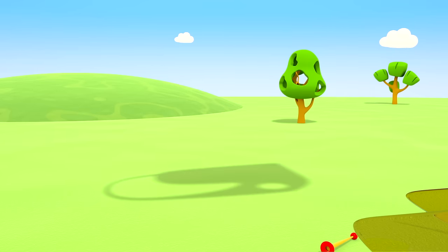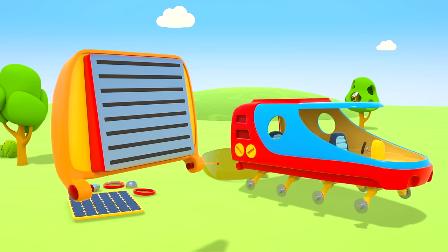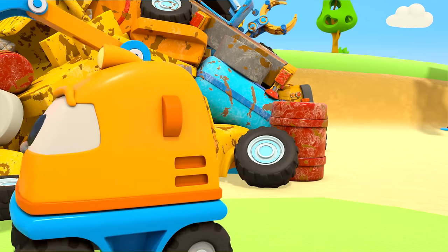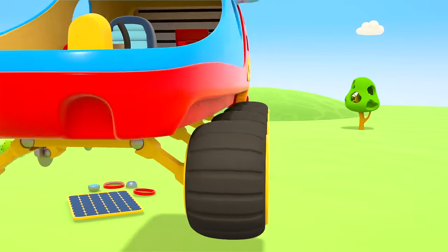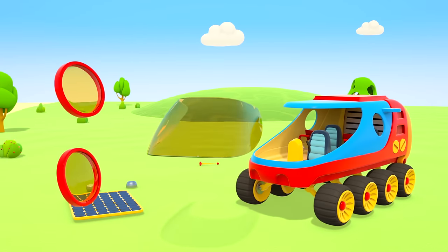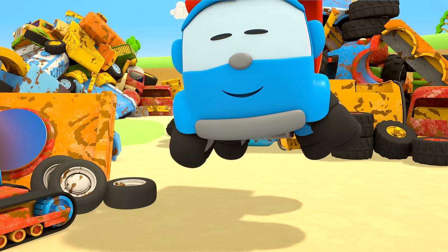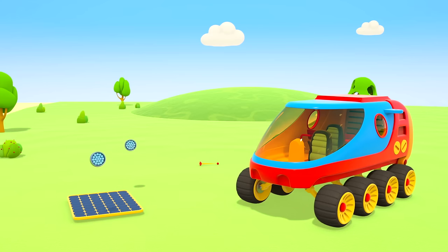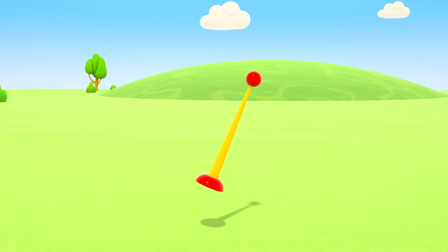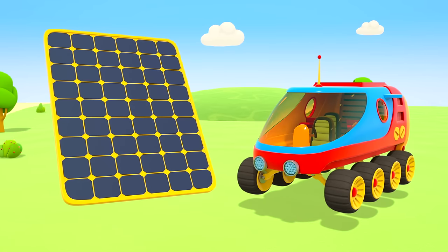The upper part of the body. The back door. The wheels. Four, plus four. Eight. The windshield and some portholes for the side windows. Two powerful LED headlights, a little antenna, a solar panel.